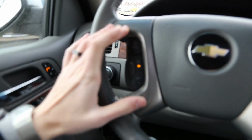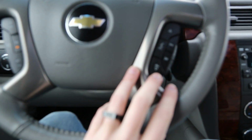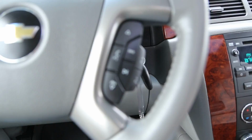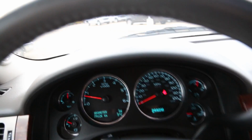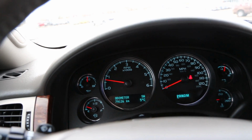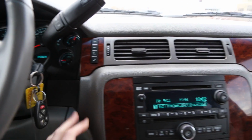high. Cruise control options on the left hand side of the steering wheel. Audio options on the right hand side, including Bluetooth, and underneath, as we can see, volume change. Try and focus it for you. Driver information display system on the left hand side underneath the RPMs. This current vehicle has 79,000 kilometers on it. You can access that by scrolling through these and resetting.